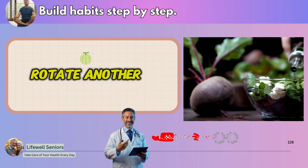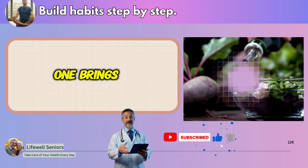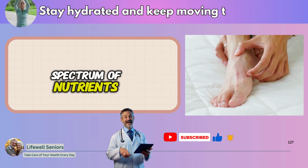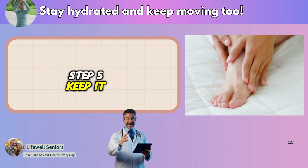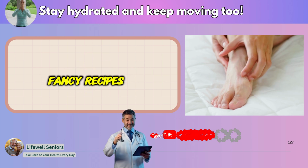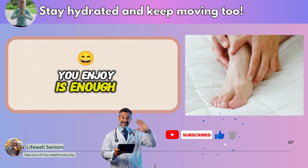Step 4, rotate in other fruits from the list. Variety is key. Each one brings its own benefits, and rotating them helps you get a broader spectrum of nutrients. Step 5, keep it simple. You don't need to juice every day or create fancy recipes. Just clean, fresh fruit, served in a way you enjoy, is enough.